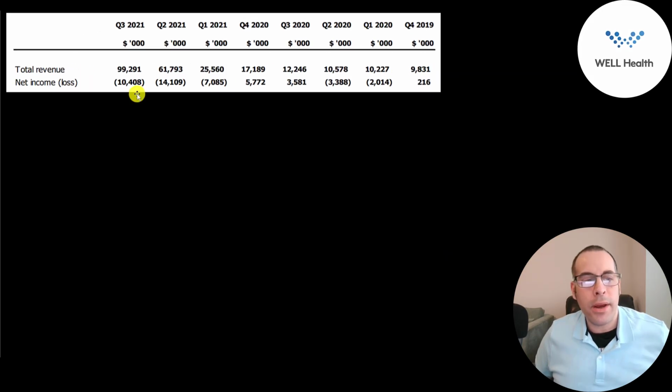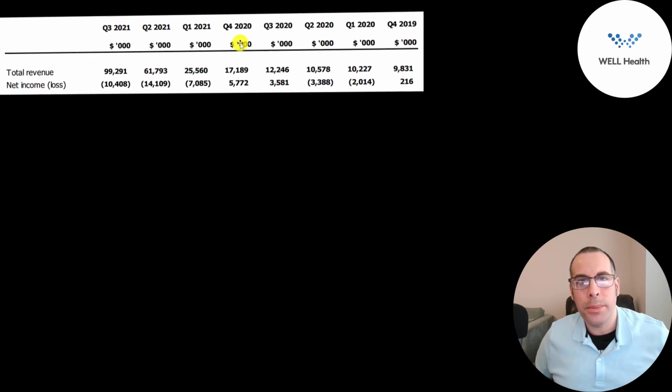Here's their quarterly revenue and net income for the last 8 quarters. I would ignore net income. I would just focus on revenue for this company. Their revenue grew 10x, 9.8 million to 99 million. If you're looking to grow your revenue and you have a business, learn how this company did it. They figured out the secret formula.